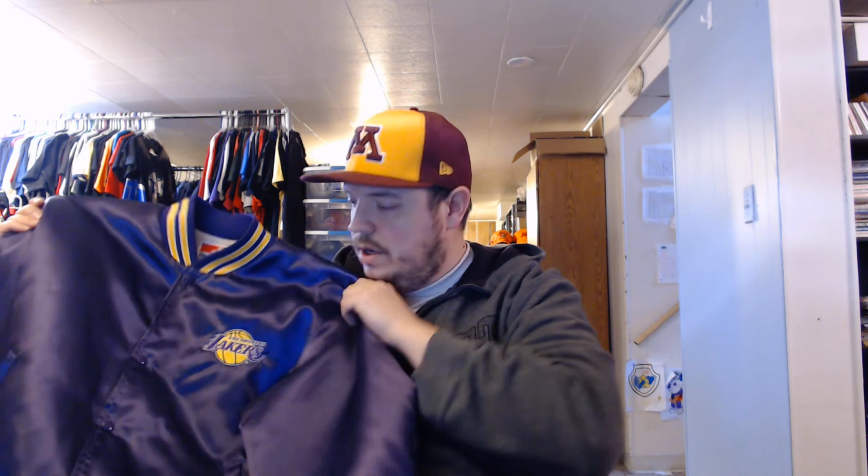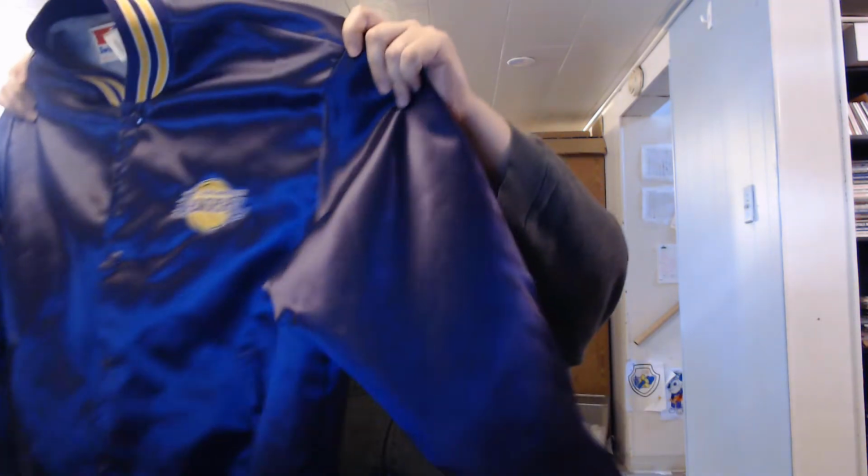Really good condition. One thing to note on these satin jackets is look at the button heads. For example, this one, there's no scratching, no chipping. That's usually how you can tell how often it was worn. This one I don't think was worn very much at all. So whoever got this has got a beautiful jacket.